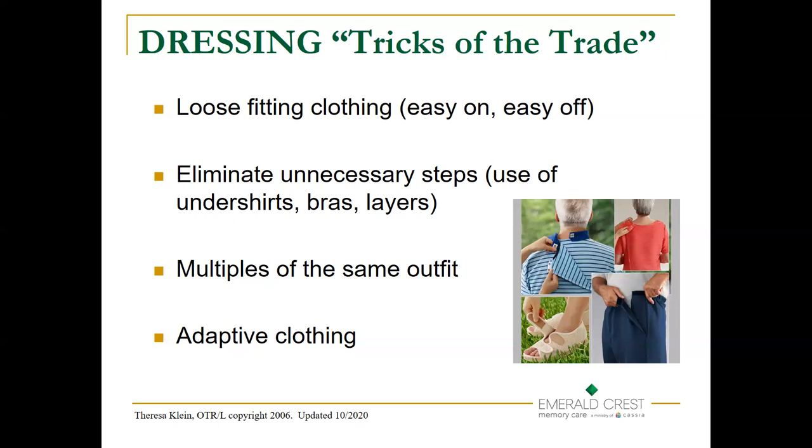So there are adaptive shirts that go on the arms and snap around the back. There's a little strap of snaps down the back. That can make it a lot easier for people that can't any longer raise their arms up above their head to pull a shirt off over their head. It just comes on and off over their arms. Looser clothing, if you don't want to go the route of purchasing adaptive clothing, just looser clothing that can be easy to pull on and off, can be really helpful.